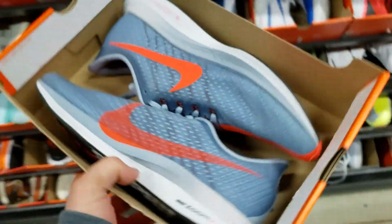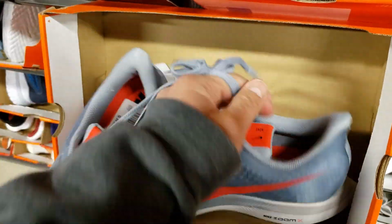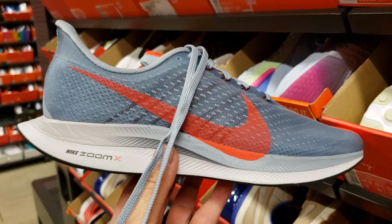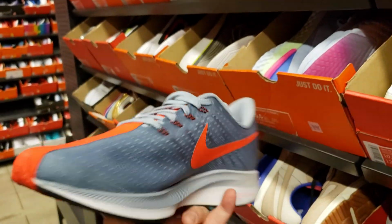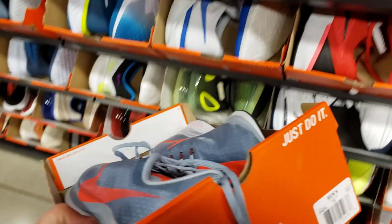Damn, you guys, look at this. $59.99 for these. What's it called? Pegasus Turbo, you guys. These go for $180. I haven't seen these anywhere for under 100. And these are going for 60. Here you go, you guys. Pegasus Turbos. Holy crap. These go for $180, and they got them for $59.99.